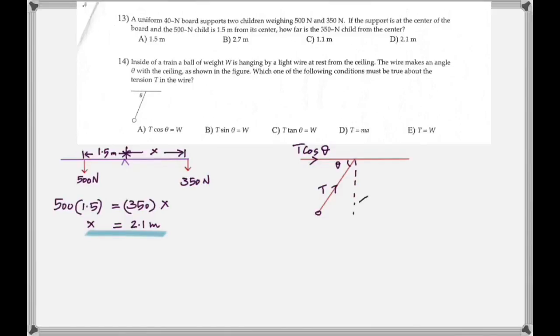So it's very clear that T sine theta should be equal to the weight of the ball. So T sine theta is equal to mg, which is W. So T sine theta is equal to the weight.